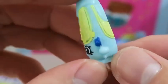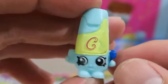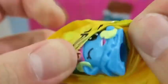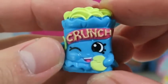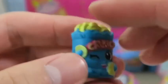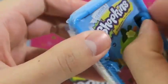Here's Silky. We need some more Silkies because we have too many Shampies right now. And here's Crispy Chip. We got another rare Shopkins. We're almost at the finish line. Let's hope we get some really good Shopkins here.